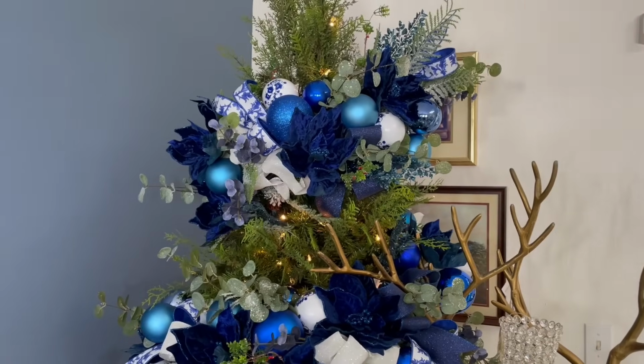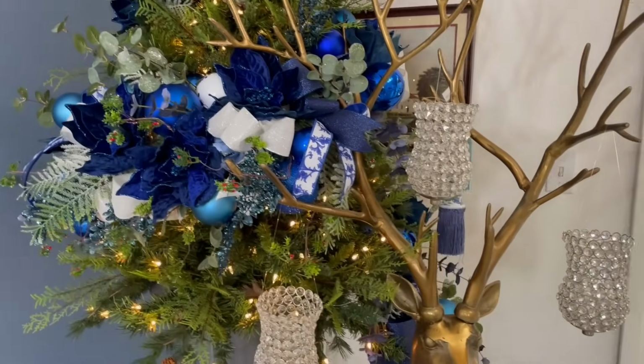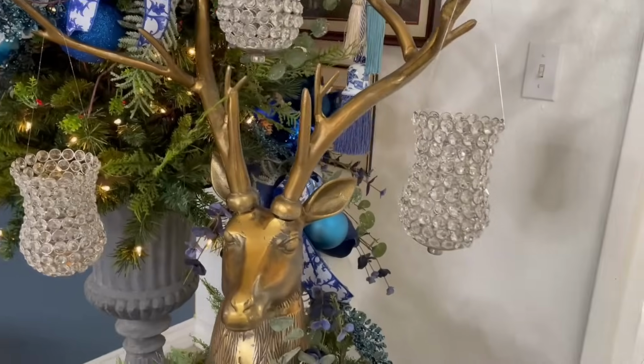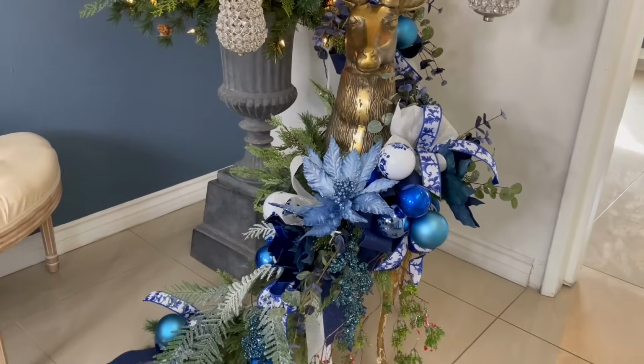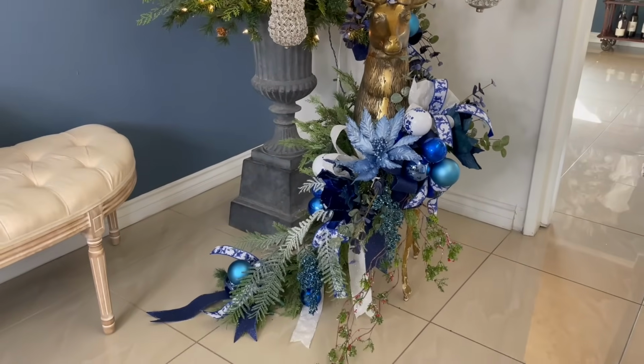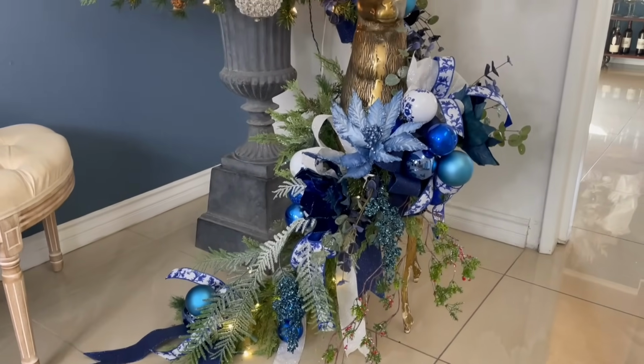It is a garland going around the tree all the way down, connecting on this side of the reindeer's neck and going all the way to the bottom to the floor, and it drapes all the way down. The ribbons just cascade all the way to the floor, and it looks absolutely gorgeous.